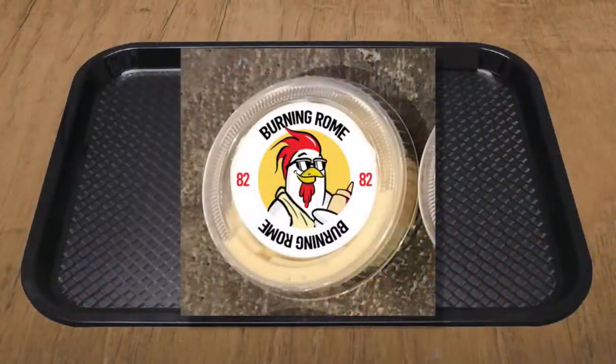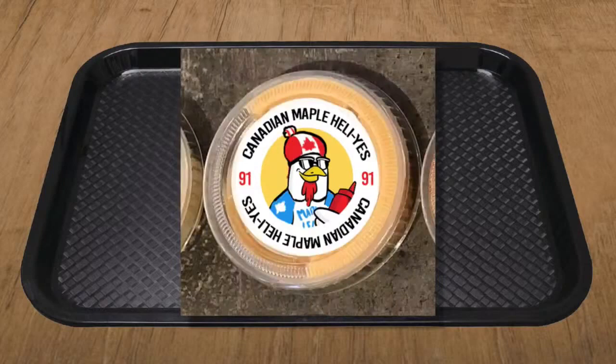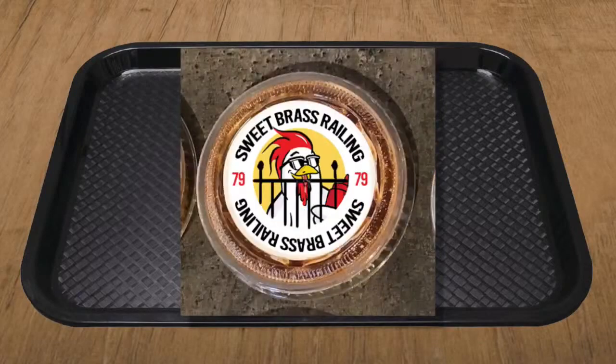So let's see what could have been, like Hyperion Wharf. We have, he's in a toga. We have Burning Rome. It would have tasted like Burning Rome on Spaceship Earth. A little too smoky for people. Canadian maple, hella yes. Sweet brass railing. So kids, it might be coronavirus, but you could still taste the railings at Disney World through this sauce at the Chicken Guy.